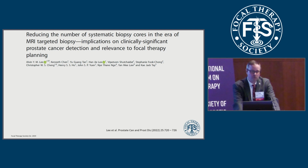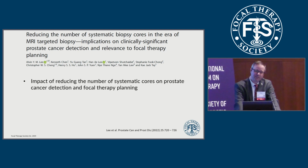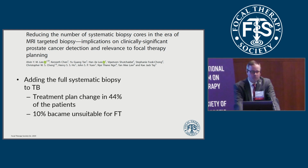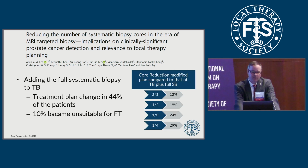Now, Lee and colleagues looked at what's the impact of reducing the number of systematic cores on prostate cancer detection and also focal therapy planning. They used a transperineal saturation biopsy combined with targeted transperineal biopsy. Cancer detection rate overall was very good. What they saw was adding a full systematic template biopsy to the targeted biopsy led to a treatment plan change in almost half of the patients, and 10% became unsuitable for focal therapy. As they reduced the numbers of cores, they found increasing likelihood of a planned change. So overall, they advocated for a more thorough biopsy for patient selection.